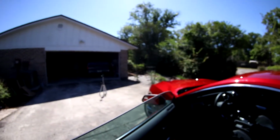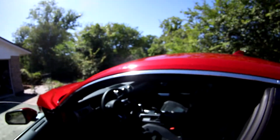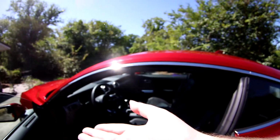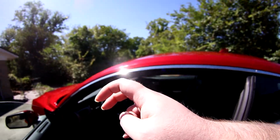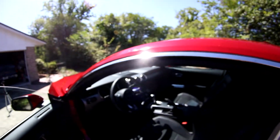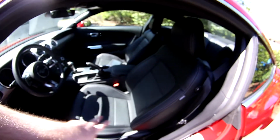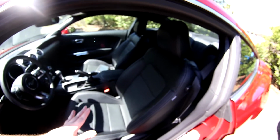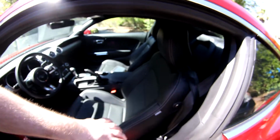So not only can you put the seat all the way back and have leg room for days, have Rolls Royce style leg room in a compact car, which by the way, this compact car is the size of my Suburban. A 2002 Suburban is now a compact. Let that sink in. So you have less legroom in my family's 2002 Suburban than you do in this Mustang.